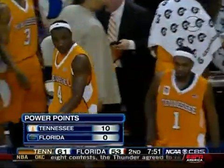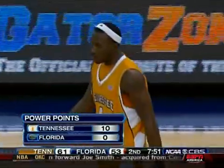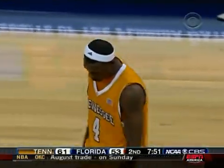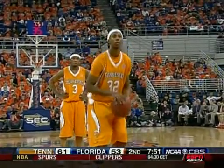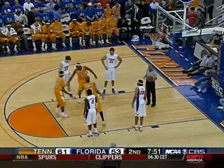Florida really has no answer for that power game on the inside. What we've shown you right there, and you can see by these numbers here, Tennessee's big guys, when they get the ball inside, they finish. Florida's big guys have caught it inside, but they have been unable to finish, and that's a key stat in this game. This is the third free throw attempt by Tennessee.